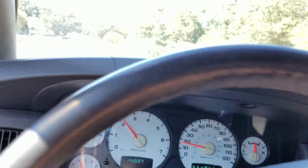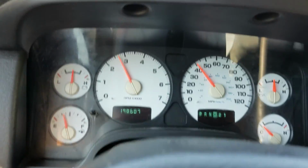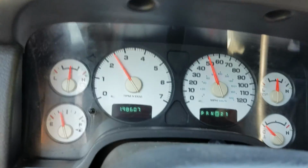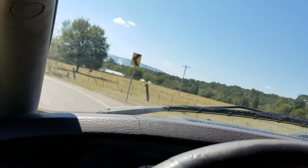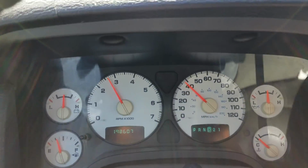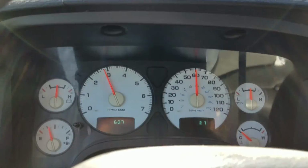I know it had around 194, 95,000 miles on it when I bought it. It's got 198, almost 199 right now. We can get around this curve and we'll speed up. 45, 50, 55, 60.